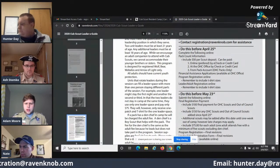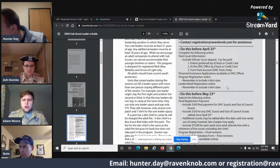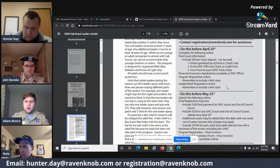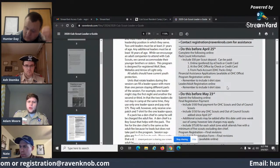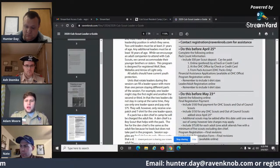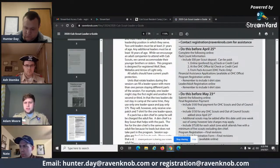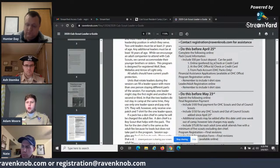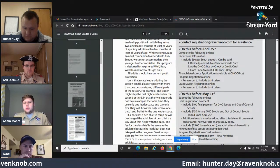So here it lays out for you. Do this before April 25th. And it wants you to get your pack count information and the $50 per youth scout to be paid. So, you can pay online, which is what we prefer, either by e-check or credit card. You can also pay at the council office. If you live nearby, you can stop by and pay by check or credit card or call in your payment. And if you're an Old Hickory Council pack, you can use your pack account.